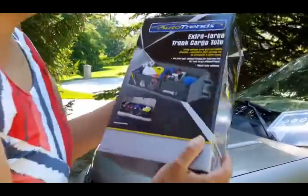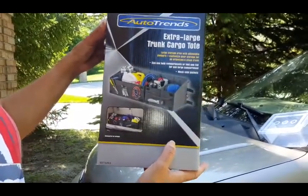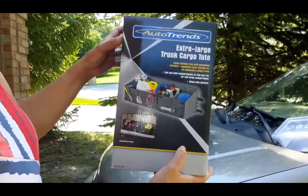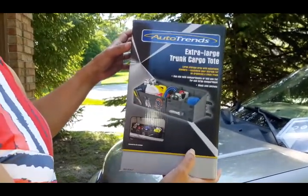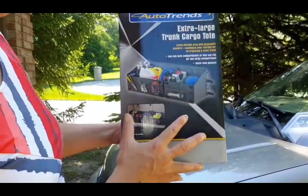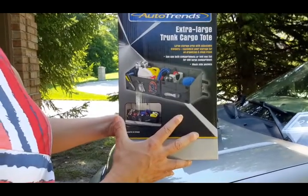And then the other one that I got is this extra large cargo tote. And there's a couple of reasons that I really like that. I don't usually carry this much stuff in the back of my car, but I do carry groceries. And sometimes when you have groceries and you don't want things to topple over, it's nice to be able to put them into a container that's going to easily keep things up.